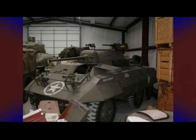This is a Ford-built M8 light armored car. It's a 6-wheeled 6x6 vehicle. It's powered by a 6-cylinder Hercules gasoline engine. It has a .30 caliber machine gun, which is coaxially mounted with the main cannon, which is also a 37 millimeter, and it has a .50 caliber machine gun for anti-aircraft use on the turret.